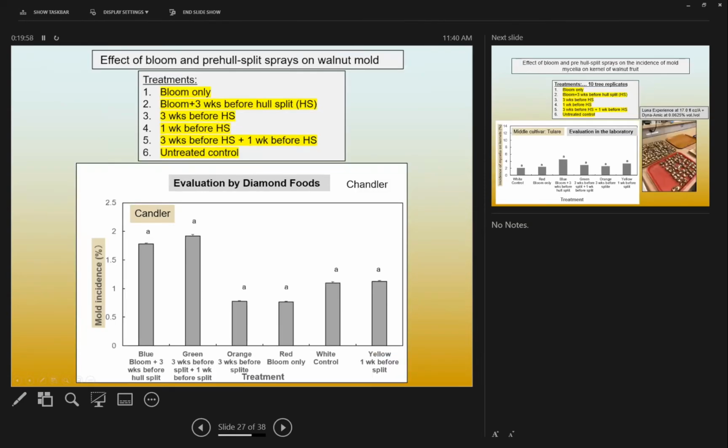When the other half of the sample was given to Diamond Foods, they evaluated the mold, and again they found no difference among the treatments in comparison with the control. And you can see here the levels are very, very low, the way they evaluate, in comparison with how we evaluate the presence of mycelia on the kernel.